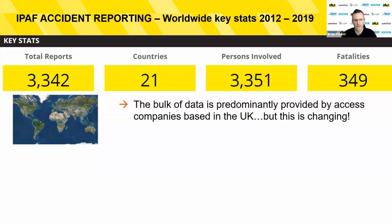Now, the bulk of the reports was essentially provided by UK-based rental companies and members, but the shift is changing. We are seeing more members around the world now identifying that this is a great project where they can interact and give us the information of when unfortunately it goes wrong, or what learnings we can do. The data, as you can see, is from 21 countries. And as I said earlier on, the accident triangle unfortunately identifies that there were 349 fatal incidents.